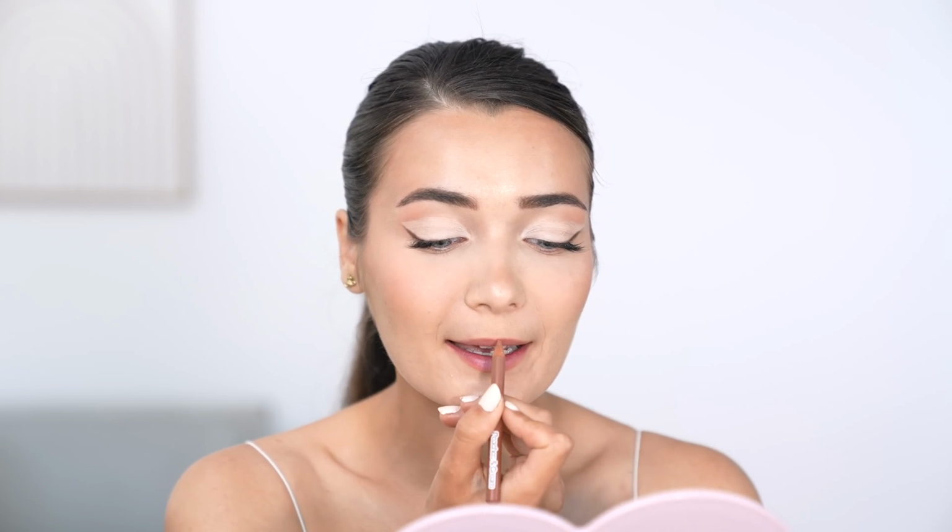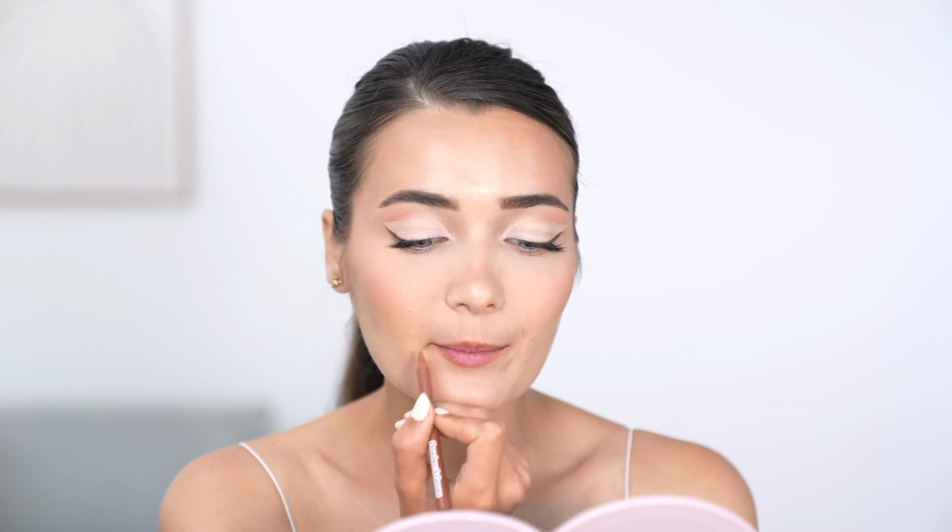This next step I am a little bit cheeky for doing because Ariana doesn't do this, but I do have to line my lips. I feel like I just look weird without it. I'm just using this lip liner from Peaches and Cream and I'm just gonna overline my top lip just a little bit.